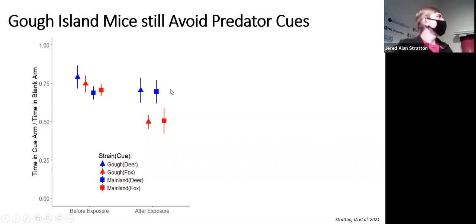But the main pattern that you'll see here is there's pretty much no difference between our two strains in this trait. So before any cues are placed, pretty much all of these ratios are the same. There's no statistical difference between any of these. But once the cues are added, you see avoidance with respect to the predator cue in both Gough and mainland mice. So in this specific case, when there is evidence of a direct predator cue, Gough mice still retain this avoidance response that you see in mainland mice.